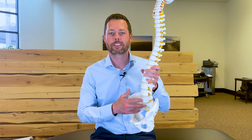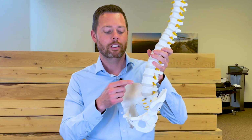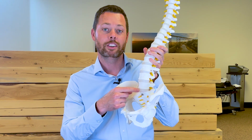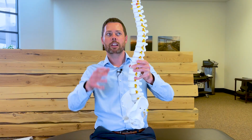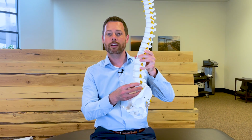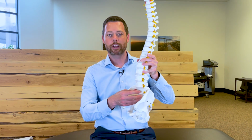One of the common questions I get surrounding a low back disc bulge is, can I heal from this? And oftentimes the answer is yes. Like I just mentioned, the L4, L5 disc right here and the L5-S1 disc right here, those are the two most common discs to herniate and to bulge. If you look at the whole spinal column, that's where all the weight is being supported, right down low. That's a lot of weight, it's a lot of pressure.